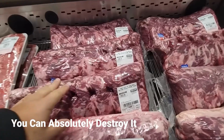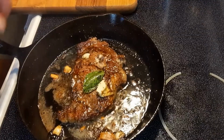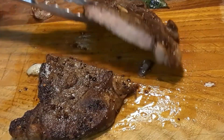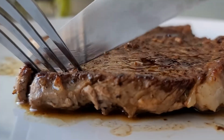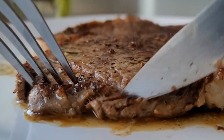Here's the thing nobody tells you about expensive meat. You can absolutely destroy it. That gorgeous marbled ribeye you paid $40 for? Cook it to well done, and you've basically donated money to charity. All that beautiful intramuscular fat that made it expensive? Gone. Rendered out completely once you hit 160 degrees internally. You're left with expensive shoe leather.